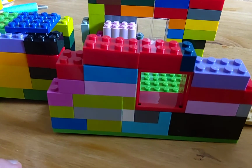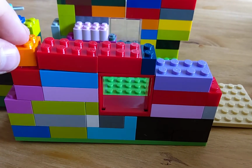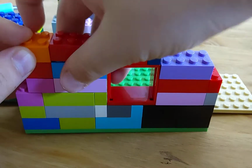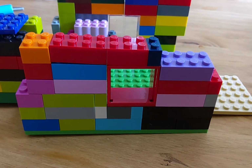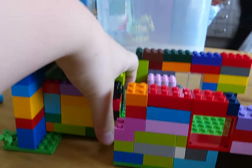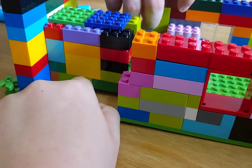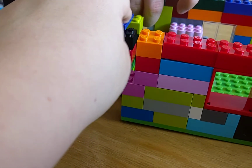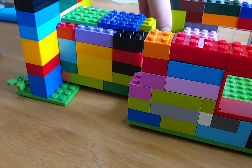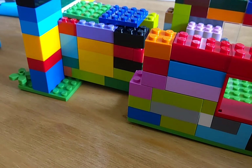I just need the skinny ones. I need to find four. I need to put that there. This was actually the challenging part for Coop. You need to put tons and tons of blocks there, and you need to put two base plates there to make a roof. That can be challenging. I need two more.